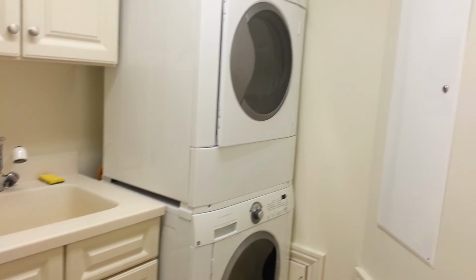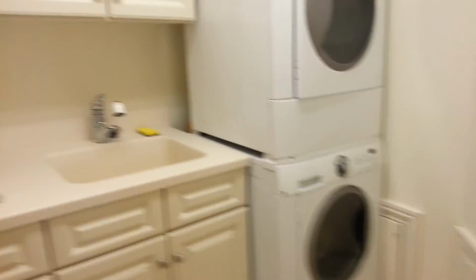They have a door here that separates the front from the back, which is nice to eliminate some noise if anybody in the back wants a little more quiet at night. Nice laundry room. Nice bonus. Most condos do not have that.